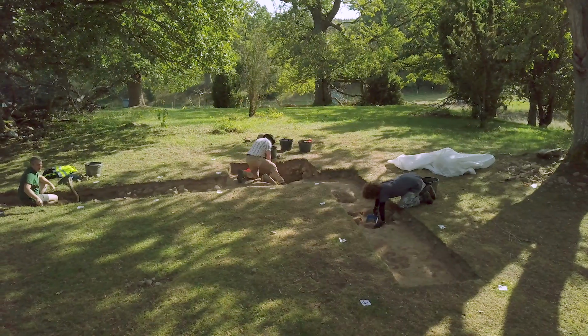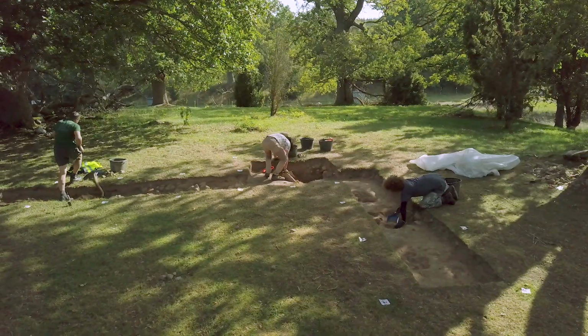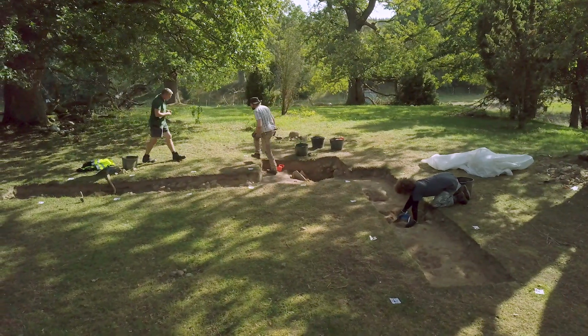It means that if we, for example, have trenches excavated across different years, in the future or in the present, we will be able to compare all these and look at how different archaeologists across different years excavated the site, and this is a big advantage for us.